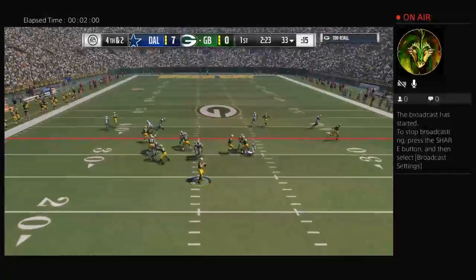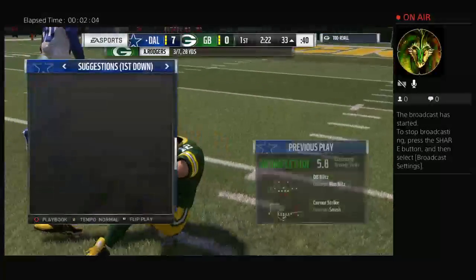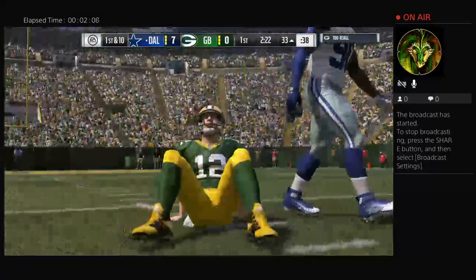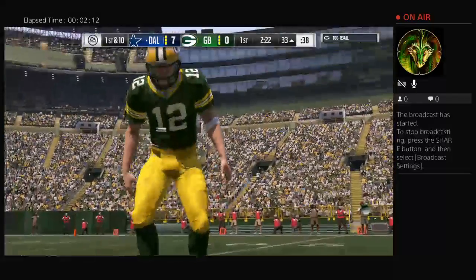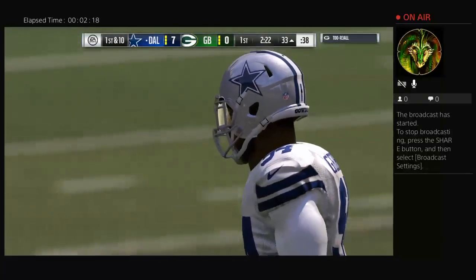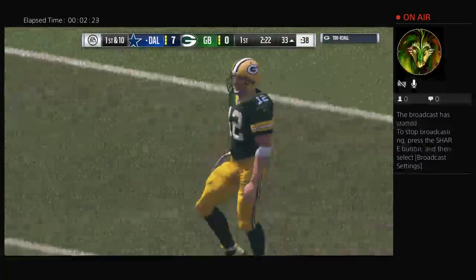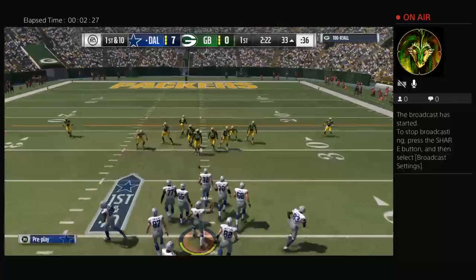They do go for it. It's Rodgers. And it is incomplete. So certainly an interesting call there to go for it. And Dallas, they'll take over in terrific field position. And they'll start this drive with very good field position.